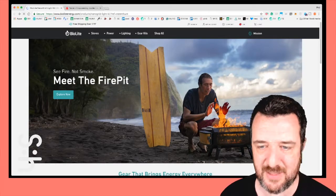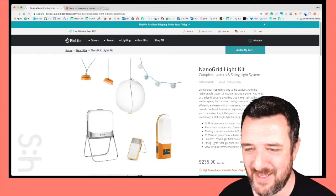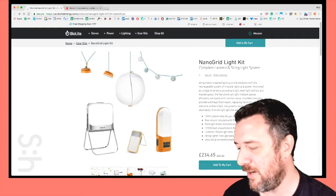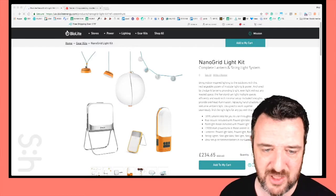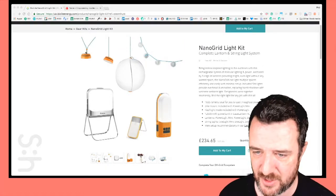The nanogrid light kit. Why do I have to select where I am in the world? I've just told you where I am. Complete lantern and string light kit. I love anything by BioLite, I'll be honest. They make some really good kit. It's very reliable. This whole system is £234, which sounds a lot, but it was 300.